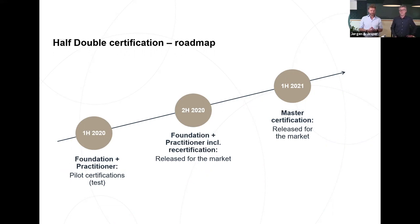And then the plans are to also release the master certification program in the first half of 2021, meaning next year. So that's the plan so far. That's the roadmap. That's what we're going for, and we also presented it at the conference on March the 3rd, some 3 months ago. So nothing has changed. We still stick to this roadmap.